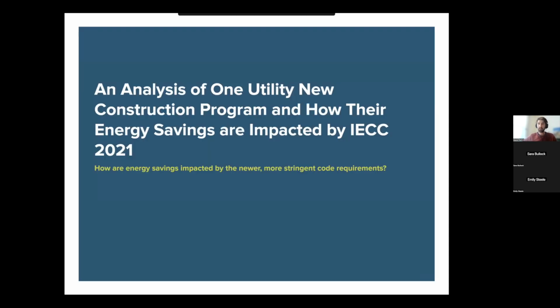So at this point, I'm going to pass it on to Emily to talk about how utility programs will be impacted by this energy code.